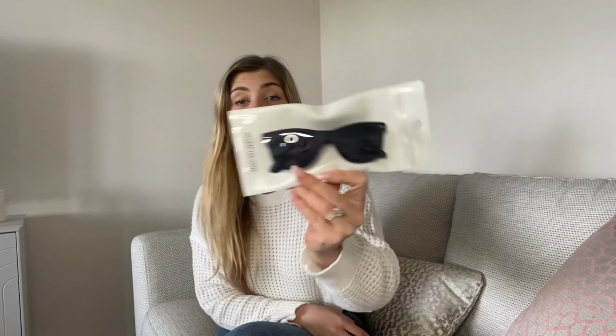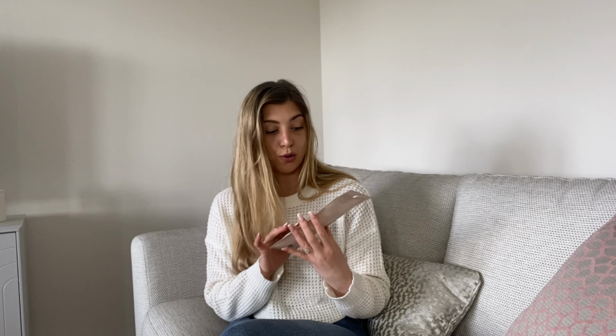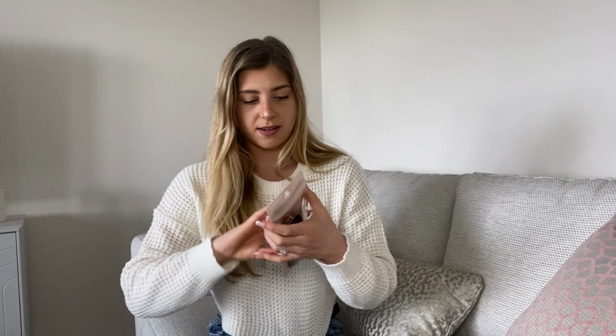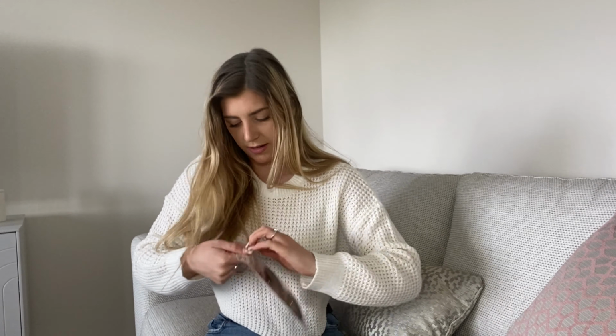And then we popped into River Island, and me and Jack picked up some sunglasses each. Jack got these very simple sunglasses that really suit him, just some black sunglasses. And then I picked up these gorgeous sunglasses for £16. And they look like this. Can I open it, or is it not open? Oh, it is.